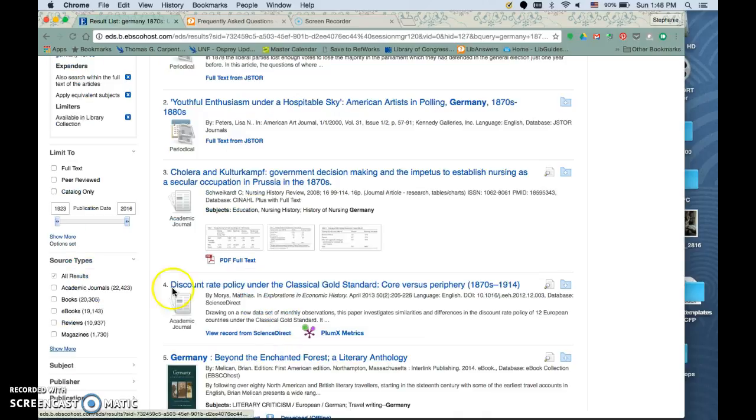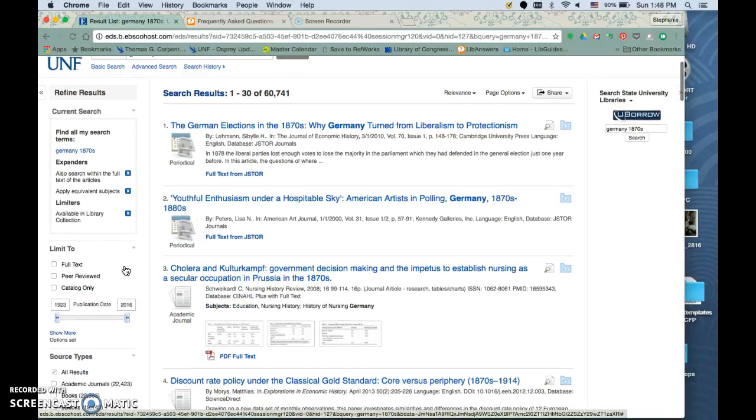And another thing you might want to do, especially if you want news from that time, is limit your publication date. So in this particular search, I don't have anything showing up that's actually a news article from the time period, the 1870s, that I searched. But if I did, it should be part of my publication date. What it shows now is 1923 to 2016. So the earliest thing that was published is probably some journal article here, or maybe a magazine article from 1923.